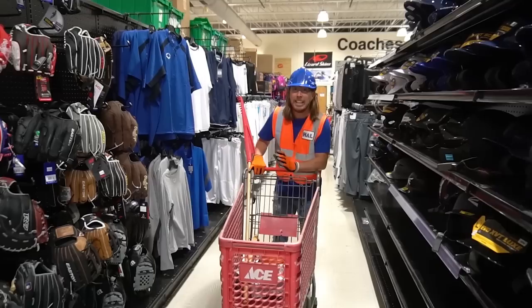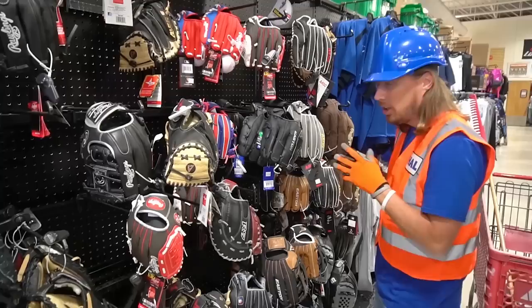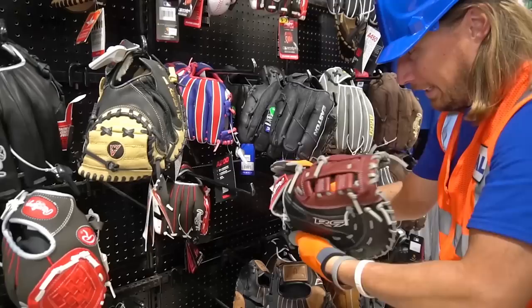Simpson's Ace Hardware has everything, even a sporting goods section. Oh, and they got some really cool baseball stuff. Handyman Hal does like baseball. Oh, this is a really cool glove. It's a first baseman glove. Check that out. It's really cool.